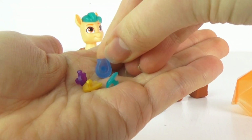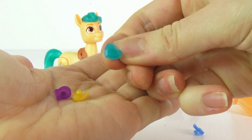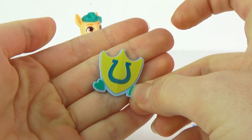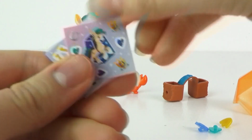Same standard bracelet with the same standard wings charm on it. Then we have some charms related to his cutie mark, a horseshoe, a heart for the little hearts at the side, a shield, and another horseshoe. And best of all, we have a charm of his full cutie mark, which is quite nice, but I mean, it's just a charm.